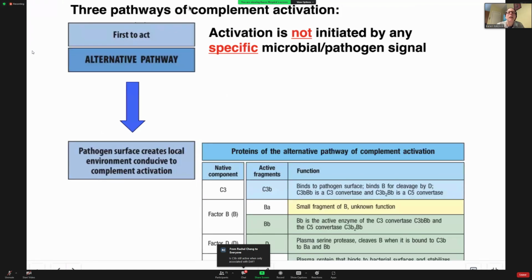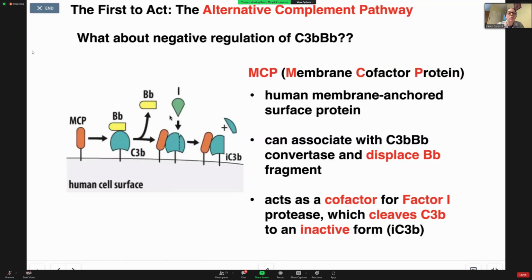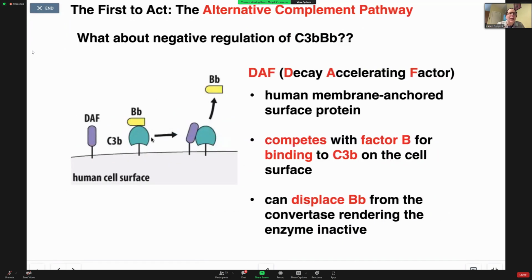Is C3b still active when only associated with DAF? No, it is not. It cannot. So the question was, is C3b still active when associated with DAF? I can go backwards there. It is not active at this point because there's a conformational change that occurs and factor B cannot rebind. So C3b by itself is useless. It has to have that factor B put on.